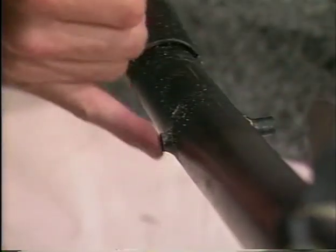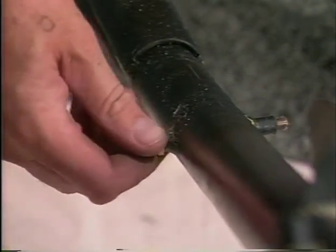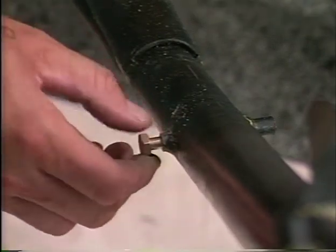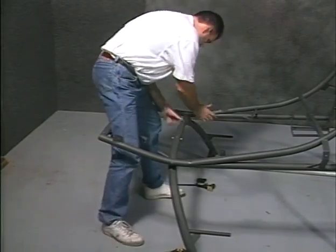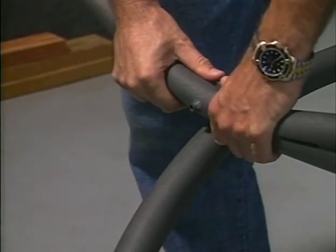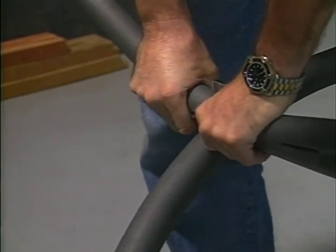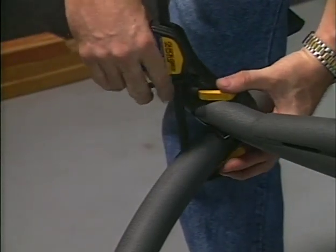To verify the end of the bushing is 90 degrees to the hole, make sure the head of the bolt is making contact with the end of the bushing all the way around. Now lower the front of the airframe between the front landing gear attachment brackets. This should be a snug fit. Place a 20,000th inch shim between the front landing gear and the airframe on each side. Use clamps to hold in position.